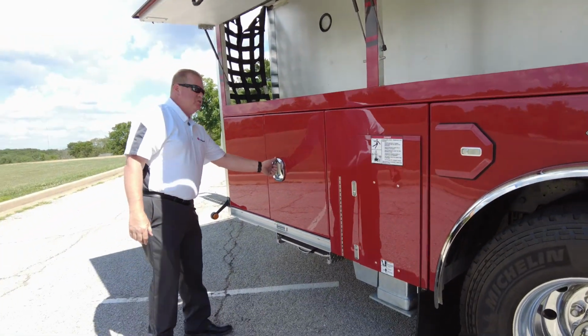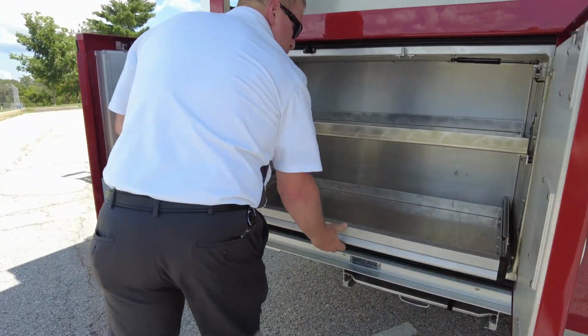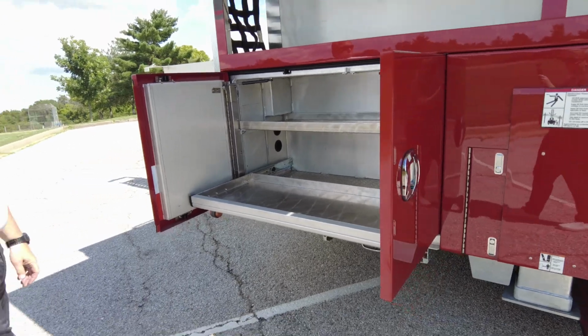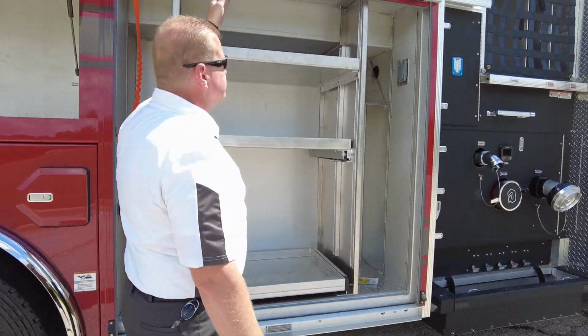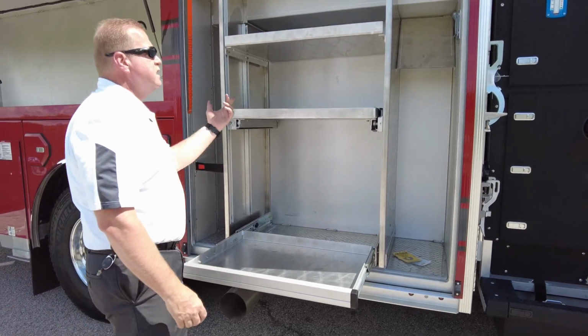Coming back over here, just underneath of these doors, you can see we have more storage back here. Some nice custom slide-outs that our guys built at Sentinel. So you can see, we try to maximize as much space on these trucks as possible. There's another nice compartment the guys laid out.